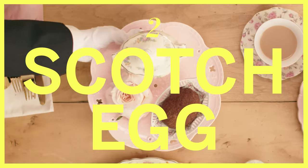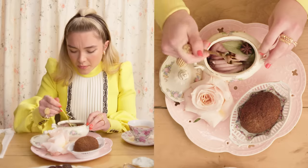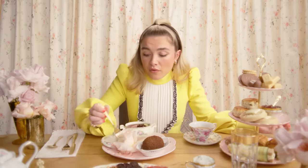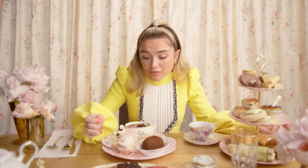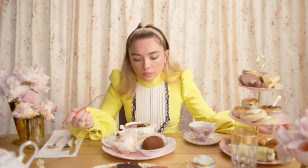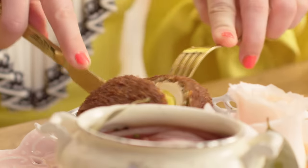Sorry, condiments. Is that the biggest Scotch egg I've ever seen? What's in there? I think it's pickled onions. It is pickled onions. I sometimes eat them raw. I went through a phase of drinking the vinegar out of the jar, just raw. Don't know why. Oh! They're really pickledy. Okay, I'm gonna try the Scotch egg.